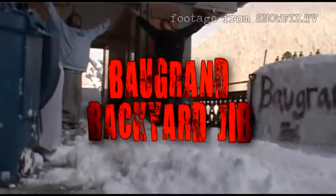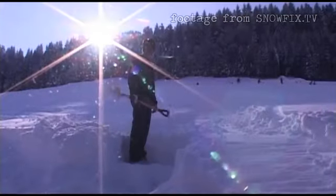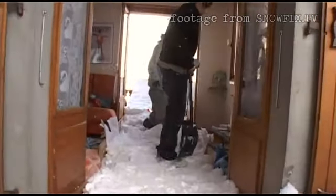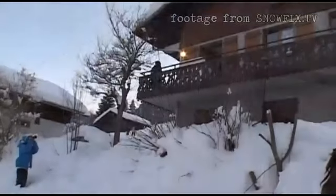Welcome to the Bogron Backyard Jib. Well, we've only really got one feature, but it's a pretty awesome feature. We had a long run-in coming down the hill that came right across our patio, and then through the back doors straight into the living room, and then other doors were open, off the balcony, easy 12-foot drop, powder landing.